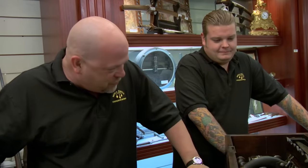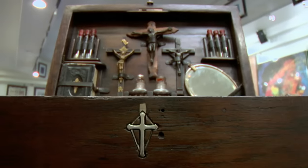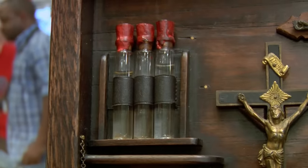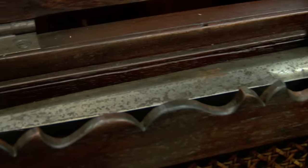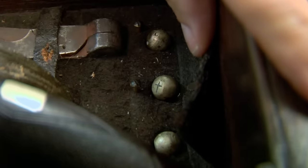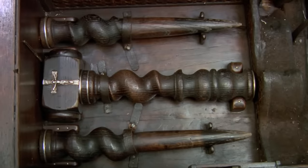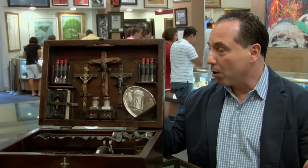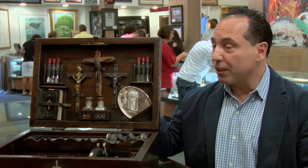So we have some crucifixes. The crucifixes are to keep the vampires away. We have some bottles of holy water. We have a dagger here, which is perhaps to decapitate them. A mirror. Silver bullets. A few stakes, a hammer. The garlic, salt. The salt is actually because vampires had obsessive compulsive disorder, and they believe that you'd put the salt in front of their way. The vampires will then have to count every grain of salt, so to buy some time before they were attacked. Sort of like the Count in Sesame Street.